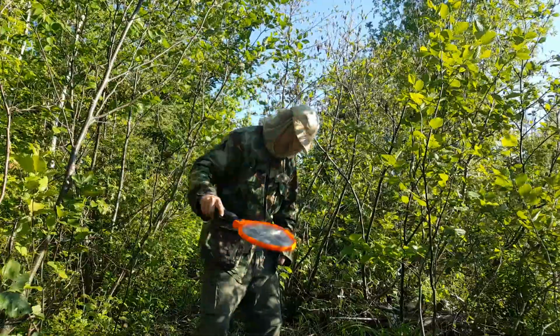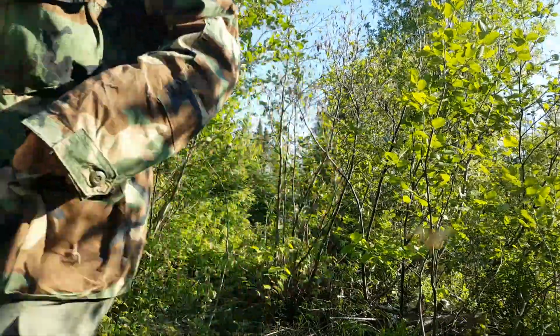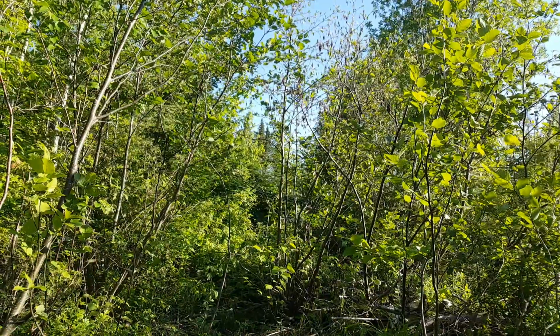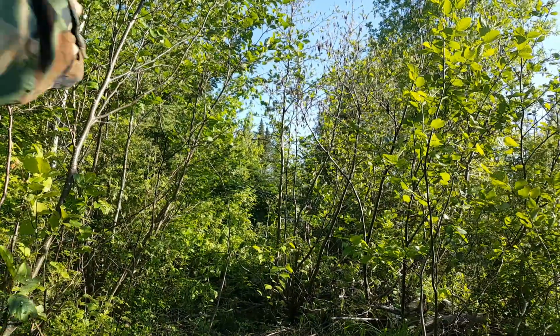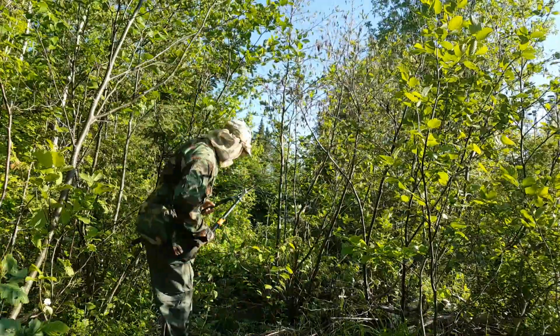You hear this thing, it sounds like a machine gun. Anyways, I'm breaking trail right here. I just wanted to do that to show just how many bloody flies are out here tonight. But that's not going to do anything to help me. That's why I dress up with all the layers.